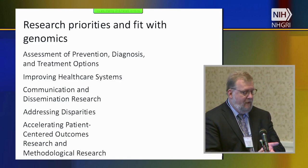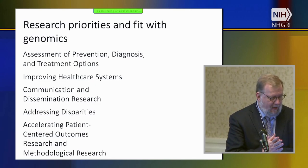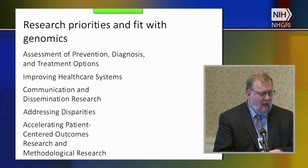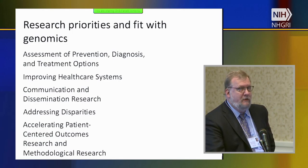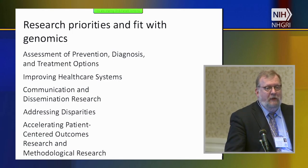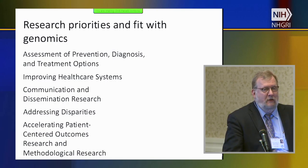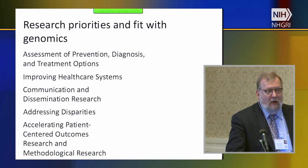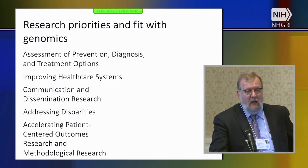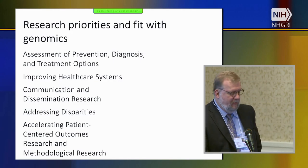Just a brief thing on who we are on the science side. We have five science programs. The first is the assessment of prevention, diagnosis, and treatment options, which is informally known as our comparative effectiveness research group. These are the folks who, if you're thinking about actually comparing two different approaches to testing, various interventions, you're probably going to be looking at.